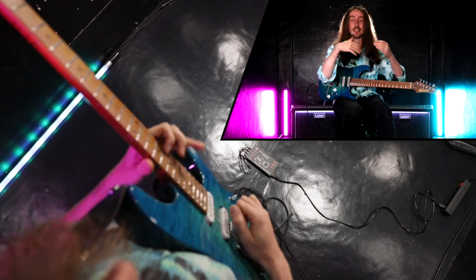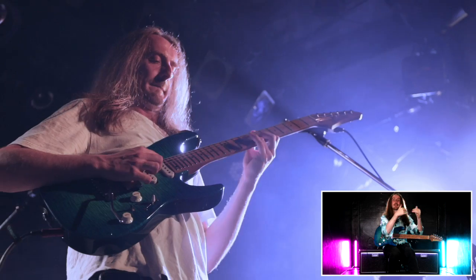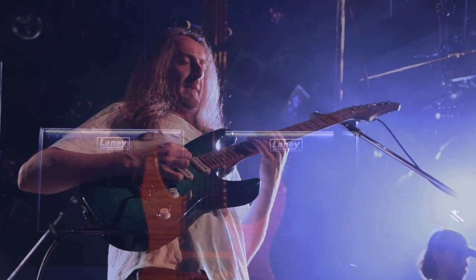I know with digital modelers that sometimes this is a bit of an issue. If you're, say, in those front few rows, then you're not really getting the sound of the PA. Sometimes people say that they need to step a few rows back to really get the full experience of the guitar sounds. If you are going to come down to a show at some point soon and you are going to stand in those front rows, then you will definitely be able to hear my guitar.